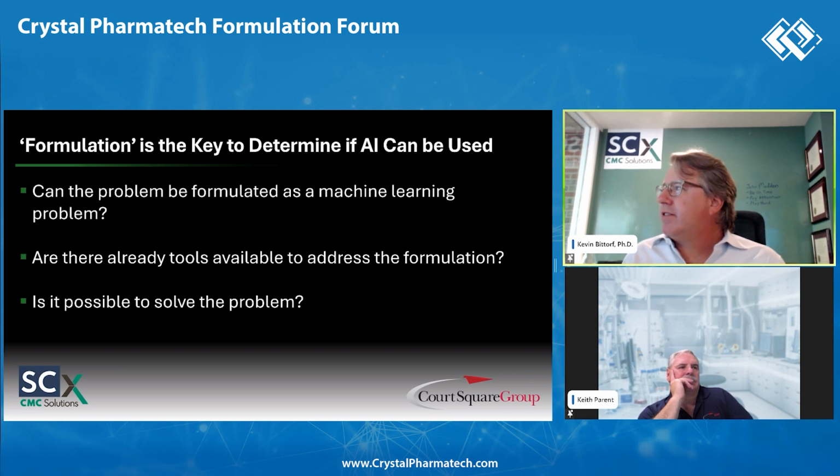Formulation is the key to determine if AI can be used. First of all, can it be formulated into a machine learning problem? What are your data points with it? Is it a picture which can be formulated in a machine learning program? Is it a whole bunch of a large data set? Is it words? So what are you looking for, and can it be formulated into a machine learning program?